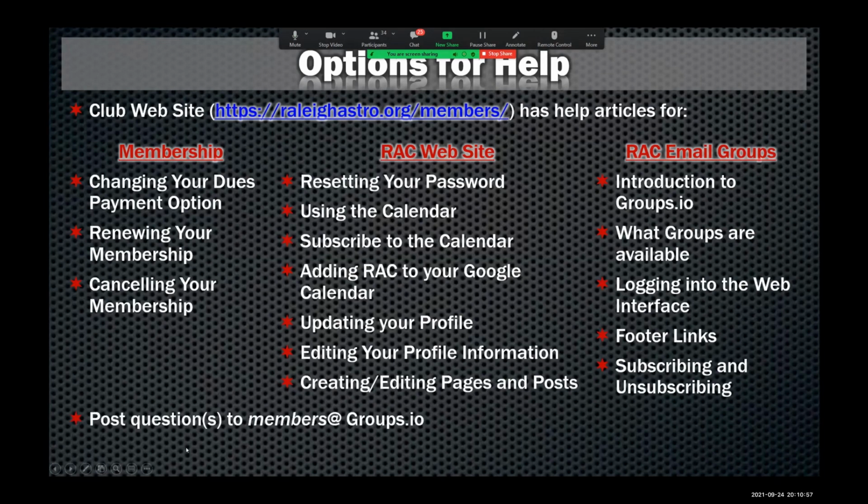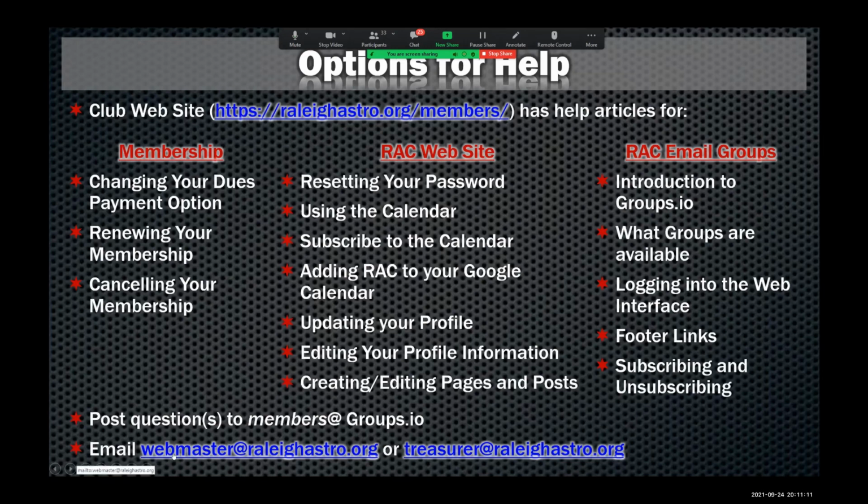You can also post questions to members on the RaleighAstro.groups.io page. And then if you have questions that are related to the website or to the email groups, you can send an email to the webmaster group at webmaster@raleighastro.org. Or if you have questions about your membership, you can contact the treasurer at treasurer@raleighastro.org.